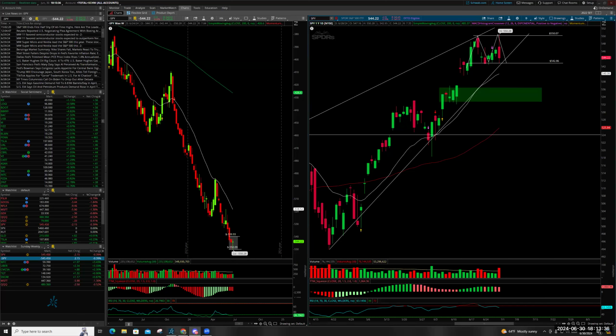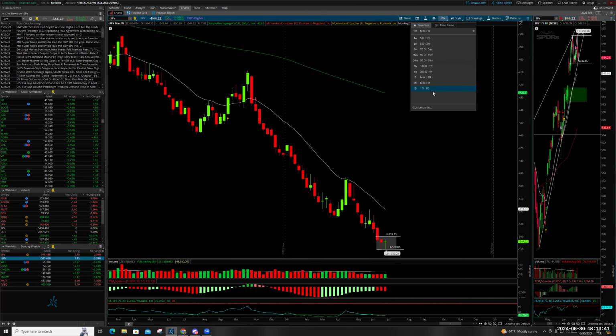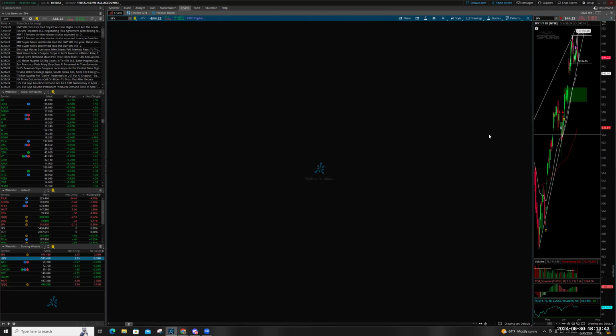Looks bullish, but it is. So let's go to the shorter time frame. Here's the shorter term time frame for negative SPY.